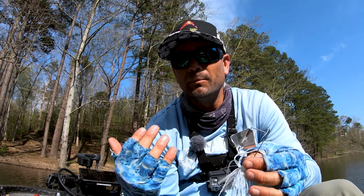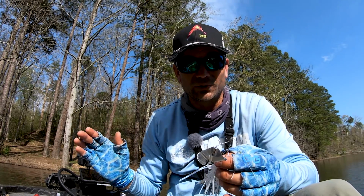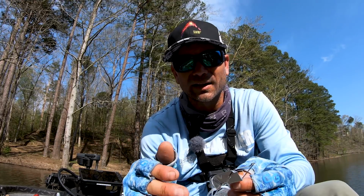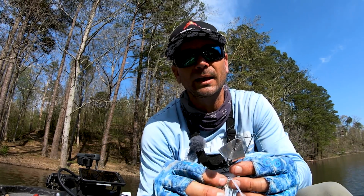It's almost like mistuning a crankbait. You're actually tuning it to not run straight and to run into the cover. Because you saw we fished around some bushes, some trees, some weird turns and rocks. And I wanna keep this bait as close to either the current or the cover that I possibly can.